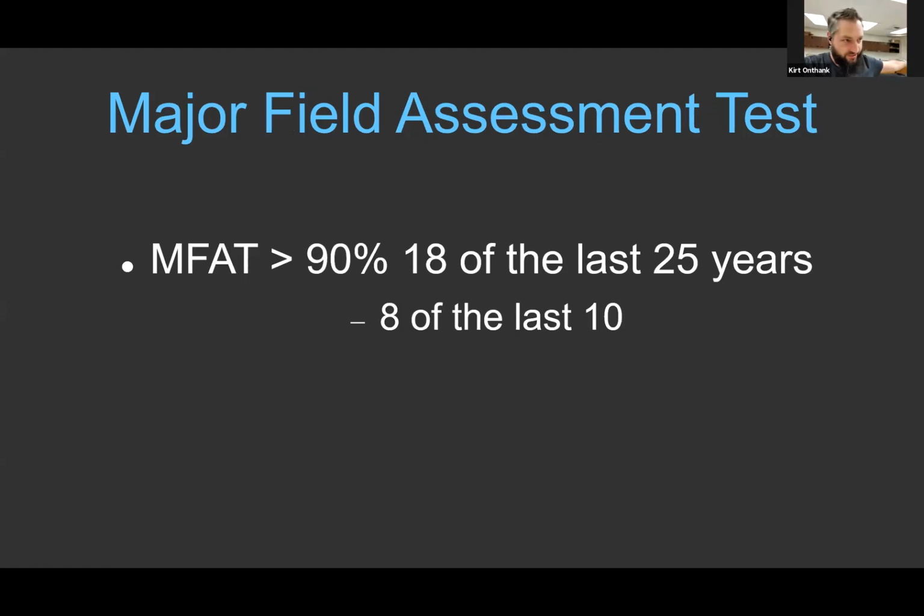Another way that is external to us is something called the Major Field Assessment Test. This is a test that every college senior takes all across the country. And so everyone graduating is taking this. And this gives an external metric about how well we are teaching in our program. They actually categorize your whole graduating class by what percentile they were in. And so our graduating classes have been above the 90th percentile in biology college graduating classes 18 of the last 25 years. So we've been in the top 10% of our students being able to demonstrate their biological knowledge 18 of the last 25 years. And this is not just Adventist schools or private schools. This is essentially all schools in the United States.